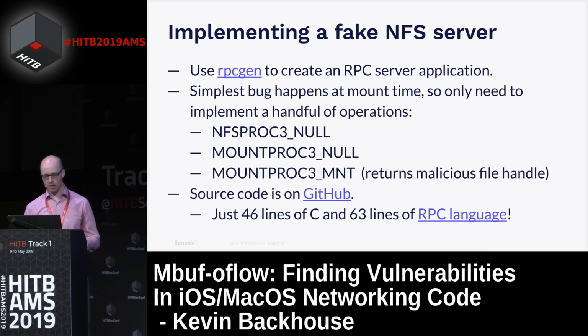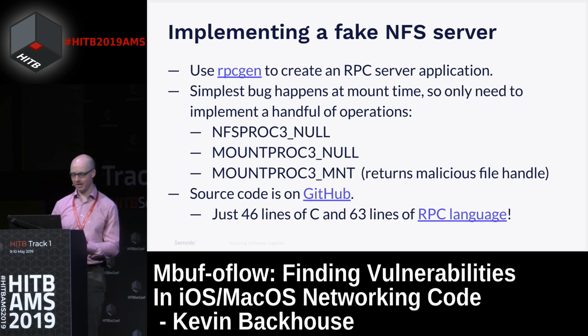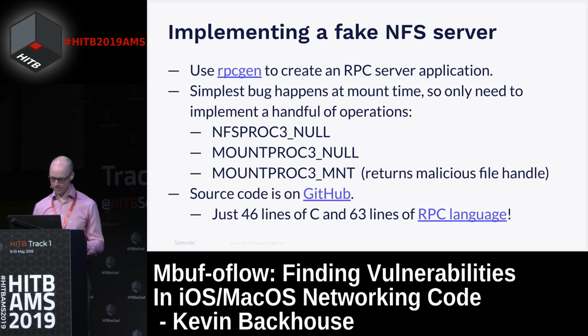So that code for the NFS v4 is not published because I didn't end up actually triggering any exploits with it. But if you're interested in that, then do please get in touch with me, and I can show you that stuff.